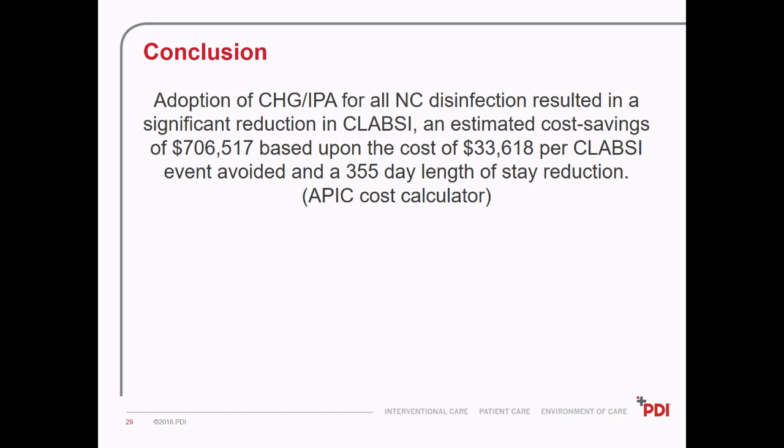But I also wanted to point out that the way they came up with the cost savings here is not only by looking at the reduction in their actual infections and what an infection is estimated to cost. So they used approximately $33,000 per CLABSI because that has been published as the cost of the management of a central line associated bloodstream infection. But they also took into account the fact that they had an avoidance of this 355-day excess length of stay that is associated with these infections.